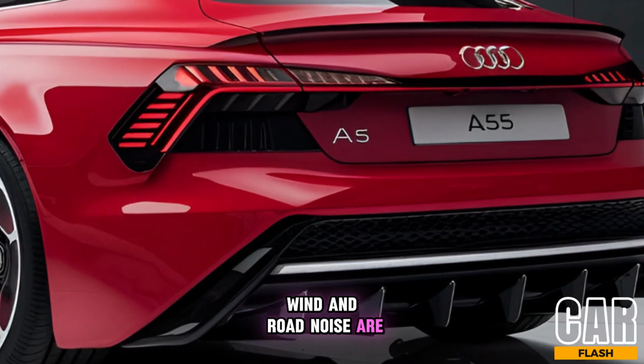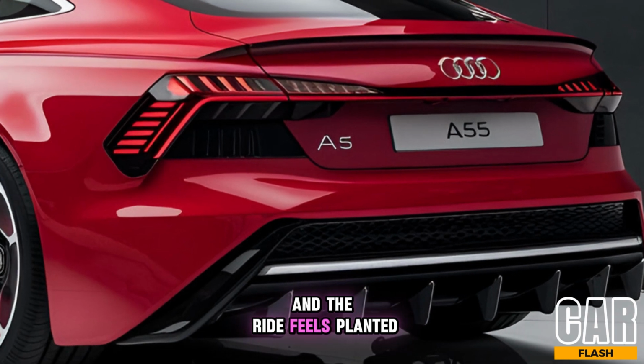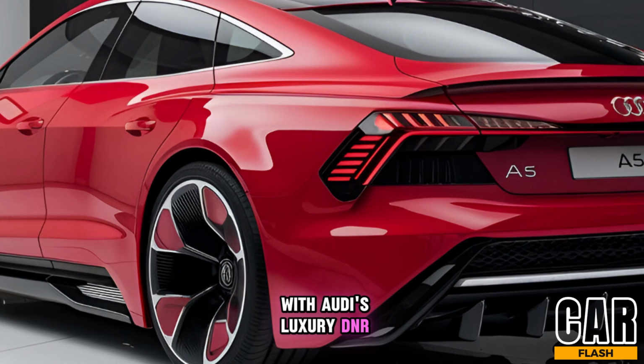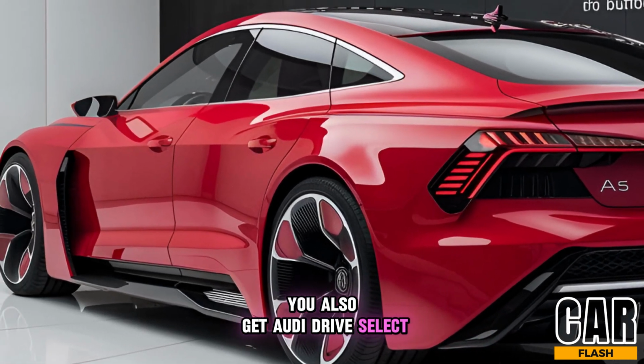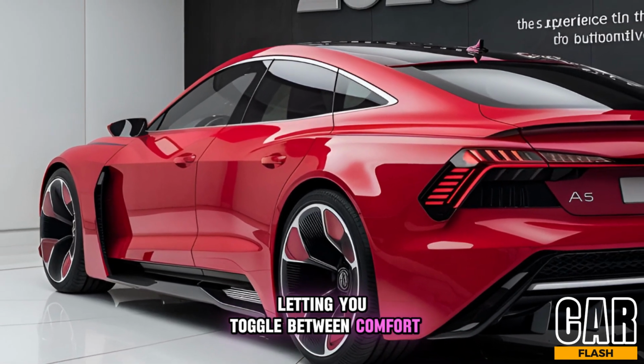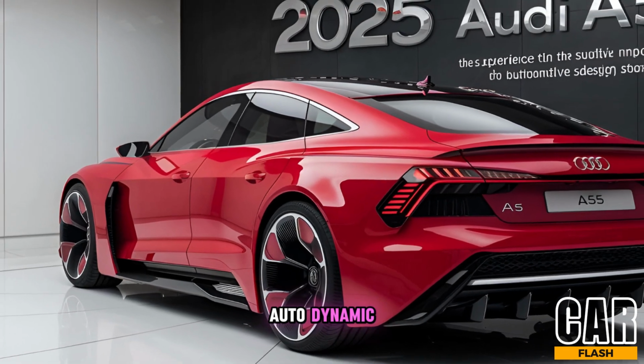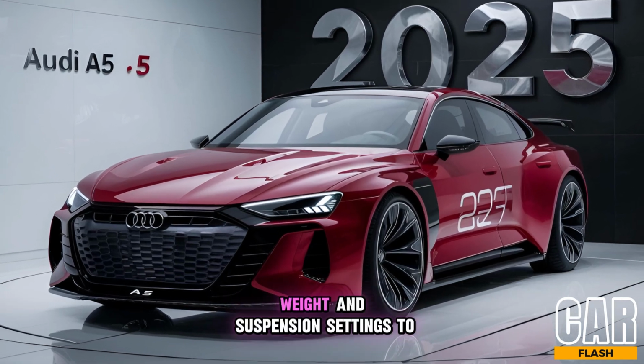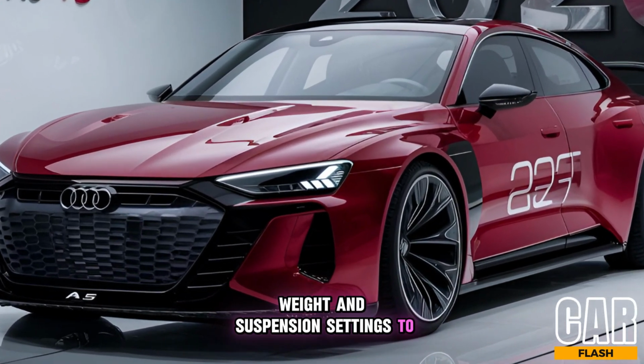Wind and road noise are well managed, and the ride feels planted and composed, very much in line with Audi's luxury DNA. You also get Audi Drive Select, letting you toggle between comfort, auto, dynamic, and individual modes to tailor the throttle response, steering weight, and suspension settings to your preference.